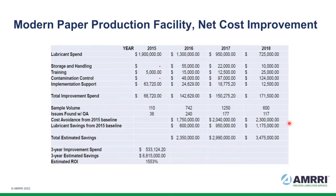There's different ways to measure success, but ultimately your management group wants to know if they're going to spend $1 more than they have to or have had in the past on this thing called machine lubrication, how are they going to get that money back? And that's an appropriate question. Here's an example of a very large paper mill, currently operating paper mill on the West Coast over a 5-year period, where they invested a fair amount of money in improvements. This total improvement spend line here represents what they spent to make the program better.